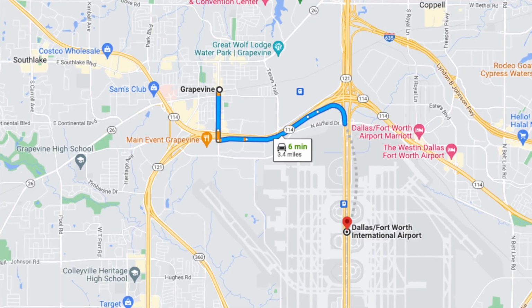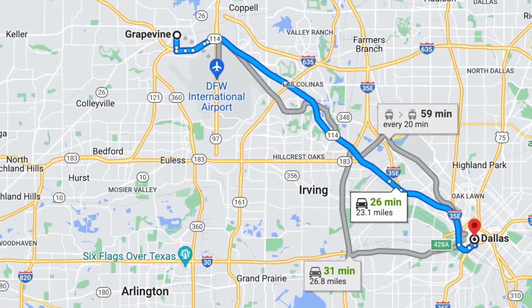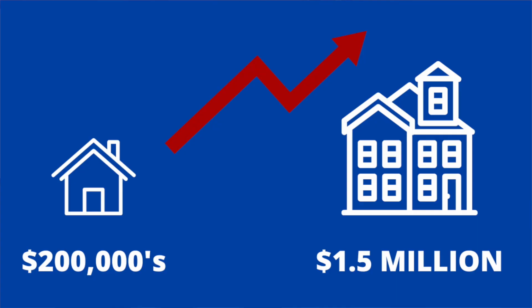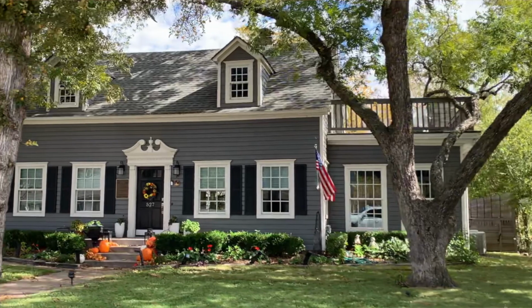Grapevine is just a 5 to 10 minute drive to the DFW airport and a 30-minute drive to both downtown Dallas and downtown Fort Worth. The median home sales price is currently at $390,000. Single-family homes start in the 200s and go up to $1.5 million. Homes range from being built in the 1920s up to brand new. They're known for their historical homes around the downtown area. The average lot size is about 1/4 of an acre.